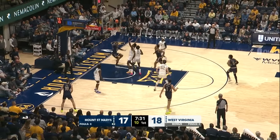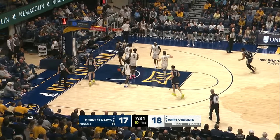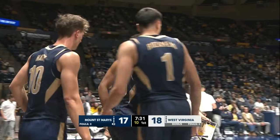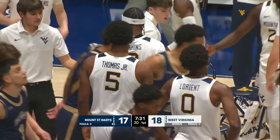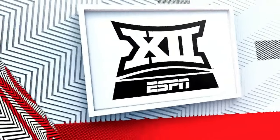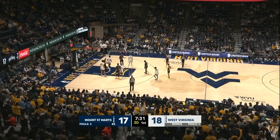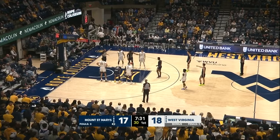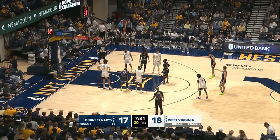Lipscomb coming around to get it from McElden. Tough shot down low, and he's fouled. West Virginia leads Mount St. Mary's 18-17 on opening night at Hope Coliseum. WVU along with Huff as we resume play. Averaged just shy of 19 points per game a season ago for North Dakota.